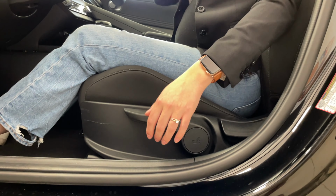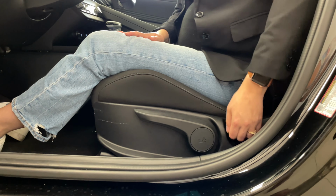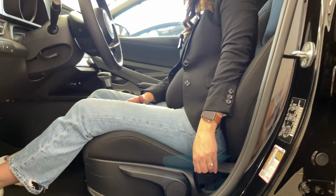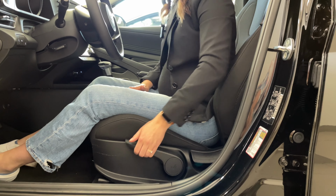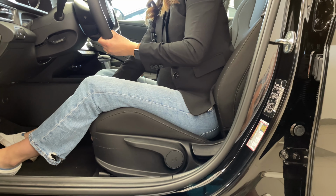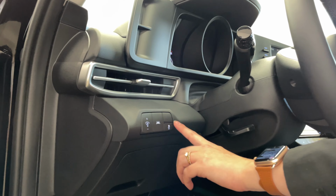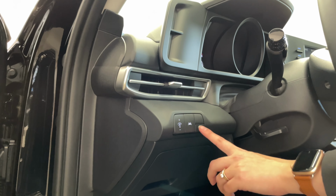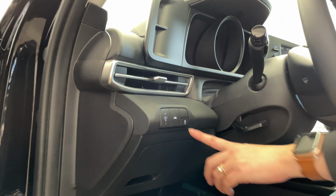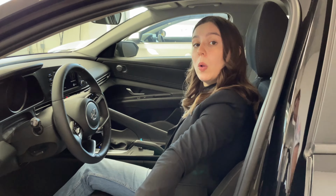For your seat, you do have 6-way adjustable, and the passenger has 4-way manual adjustable. So of course your backrest is going to be back here if you need to raise or lower your seat, and then obviously pulling it forward and backwards. And then over on this side, you have your brightness adjuster, lane follow assist, lane keep assist, and then turning off your traction control. And now we can talk about the steering wheel, but first I'll have Mark come around. He'll show you the seats, and then we can keep the tech rolling.